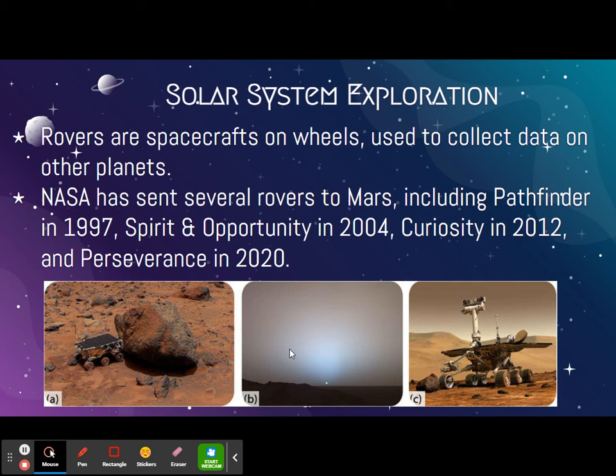The Pathfinder missions in '97, they took this little robot, and I can never remember this little robot's name, but I always thought it was funny that it got stuck on a rock named Barney. I know, right? And it couldn't get around it. It couldn't figure out how to do that. Then Spirit and Opportunity in 2004, Curiosity in 2011, and the most recent is Perseverance, just went up last year.